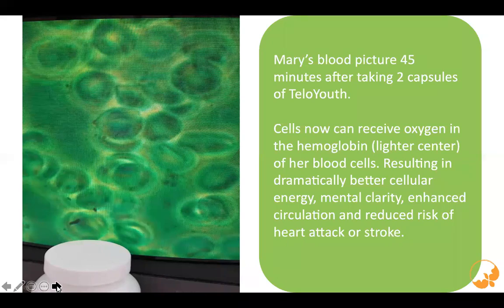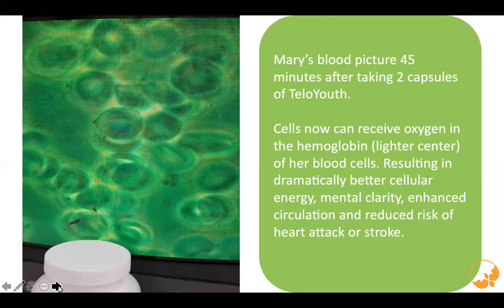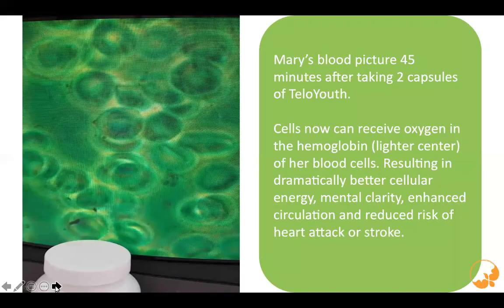Okay, I'm going to just jump in real quick here. I'm going to go back to this. Okay, everybody, take a look. Before, and 45 minutes later after 2 TeloYouth. Okay, how inspiring is this to make those changes, to have hope, to have focus, have direction, and keep going, right? This is incredible. Again, here's the before, and here's 45 minutes after taking 2 TeloYouth. So whether you feel it or not, it's working right away.